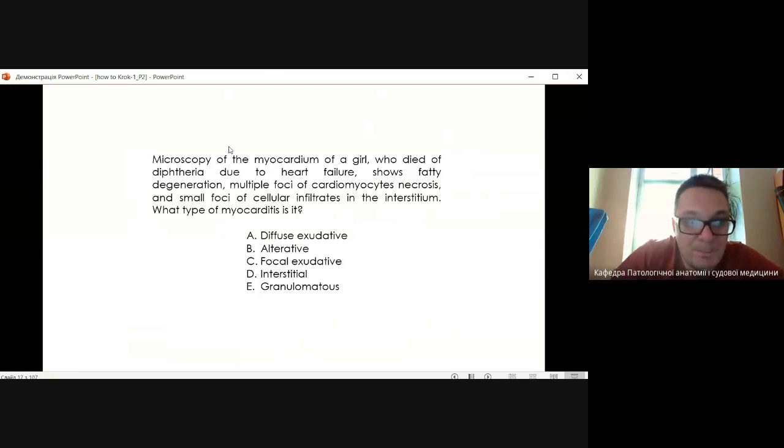Next question. Microscopy of the myocardium of a girl who died of diphtheria due to heart failure shows fatty degeneration, multiple foci of cardiomyocyte necrosis, and small foci of cellular infiltrates in the interstitium. What type of myocarditis is it? You have started to answer, and you consider that as B.